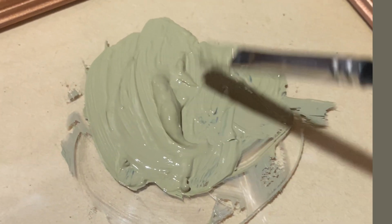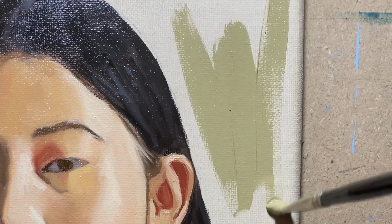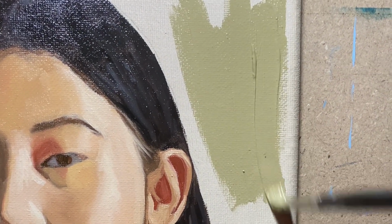The last thing I have to do today is block in the background, and that will be the first layer complete.